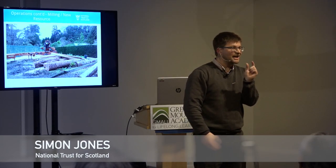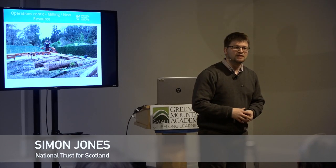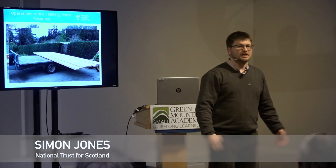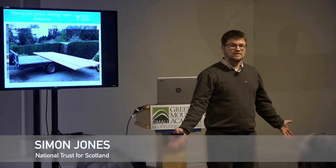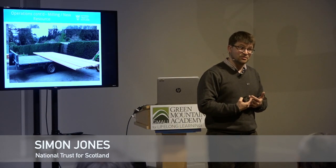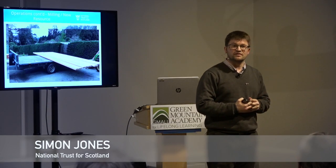However, there's a little caveat within the statutory plant health notice that states if you mill the timber and create it into square-edged milled timber, then it's not infected anymore. So the implications of this for the National Trust for Scotland are fantastic, because what that gives us is access to 40,000 tonnes worth of timber.